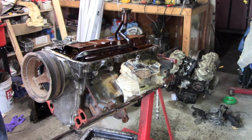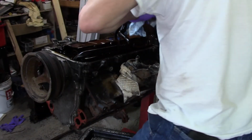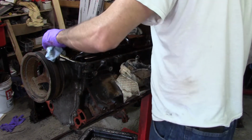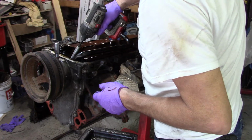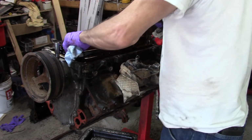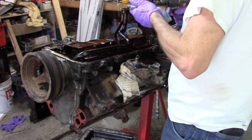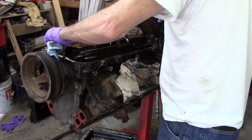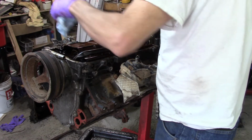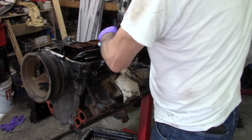Let's see here. I'm going to forget that's there, and I'm going to be aggravated. Matter of fact, I want to just use it first. It's for the pickup tube. Everything else I think is 13, but for the windage tray and the pickup tube, the one that hooks the pickup tube to the pump is 10 millimeter headed. Let's get this out of the way first.